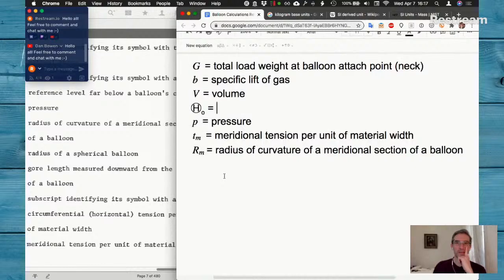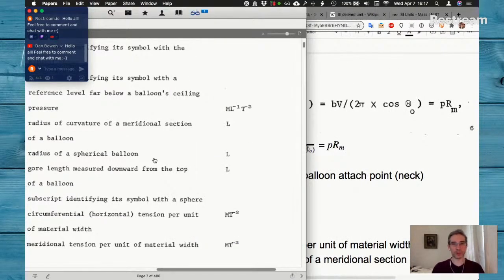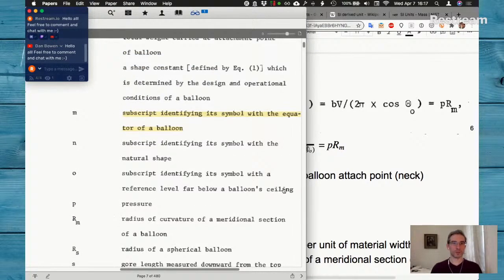So now the mystery remains, what is H sub O? Well, let's see if sub O is listed here. Subscript identifying its symbol with a reference level far below a balloon's ceiling pressure.